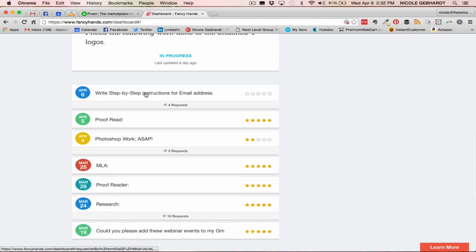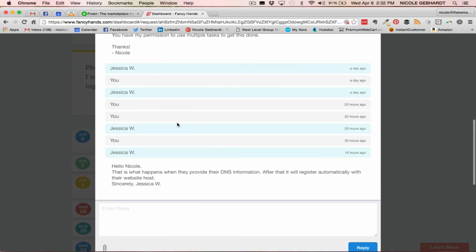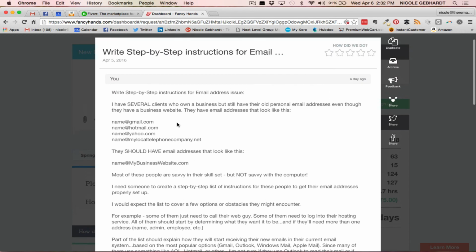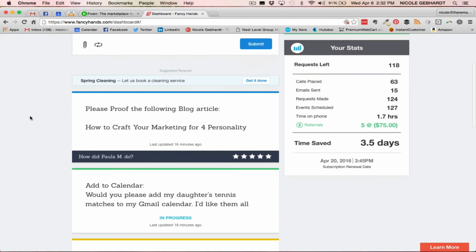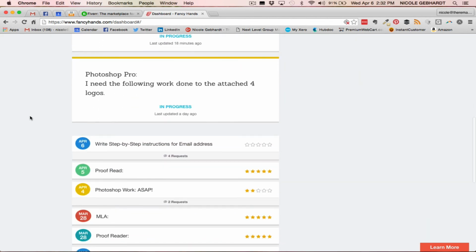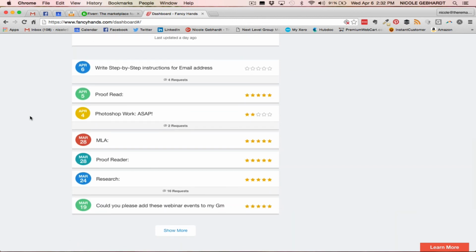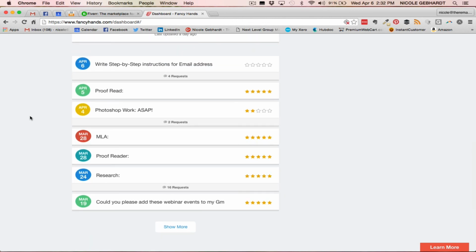I've got a woman who's working on a 7-step, or I think it's about 7 gigs now, or 7, sorry, not gigs, 7 tasks. And she's actually writing a free download report that I'm going to use as a freebie to add people to my list. And it's on how to get your business email address working for you instead of a Hotmail or a Yahoo or a Google address. So she'll be working on that, and I'll be sharing that with all of you soon. And there you go. All kinds of stuff.